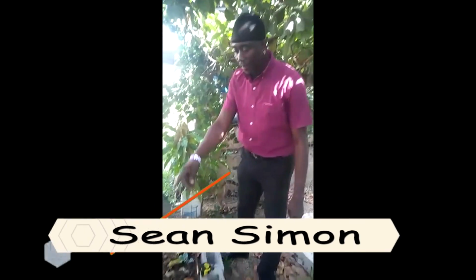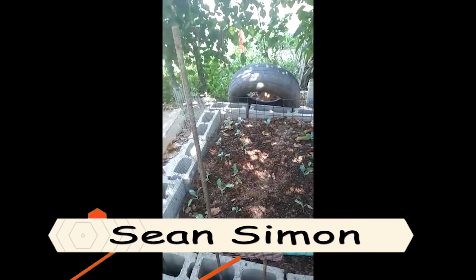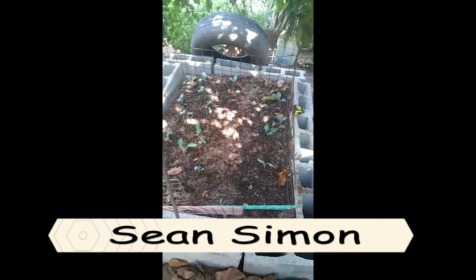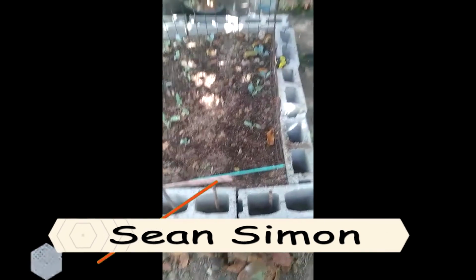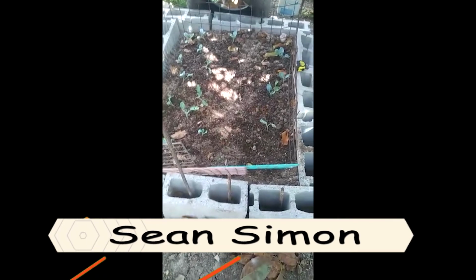So what we have here, you can see this is a grow box, right? So what we used to construct it was 12 concrete blocks, which will give you an area approximately 14 inches by 36 inches in area, right? So you line up the blocks as you can see.